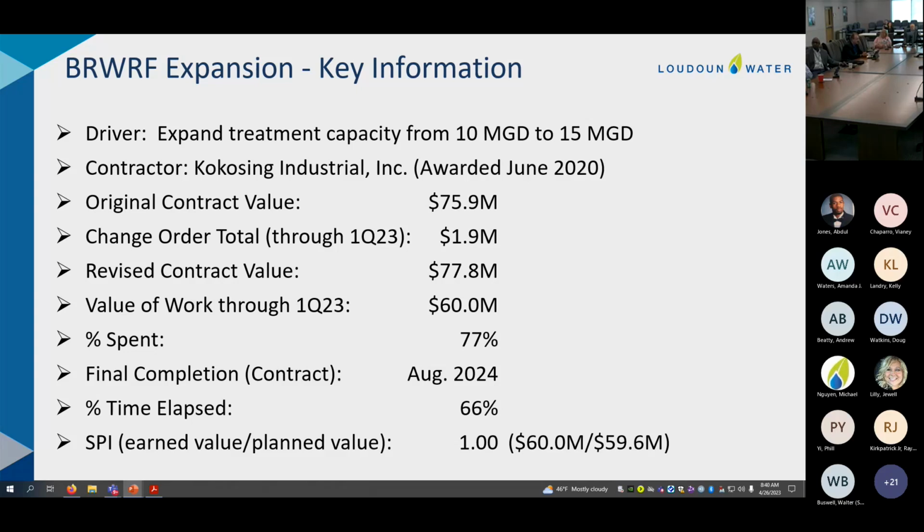The expenditures through the end of the first quarter were at 77% spent. We've expended 60 million of the contract value. And then just looking at the time there, our final completion is still scheduled for August of 2024. And we are 66% elapsed on time through the end of the first quarter. And then just our little index that compares earned versus planned value, we're still tracking pretty well here with our expenditures planned versus earned.